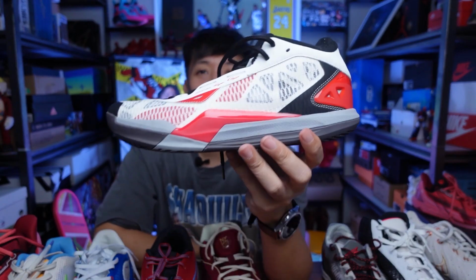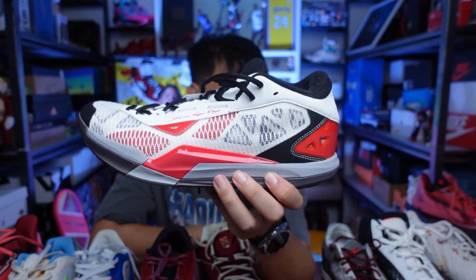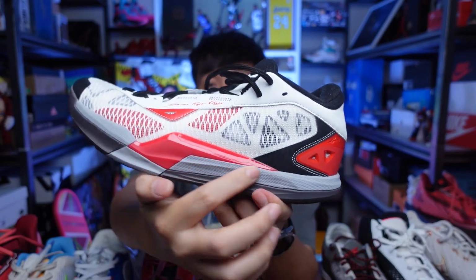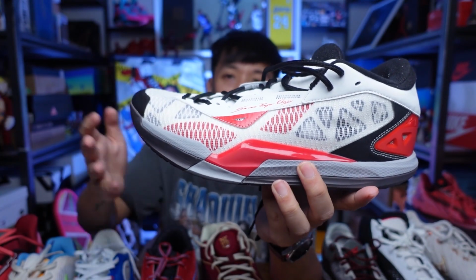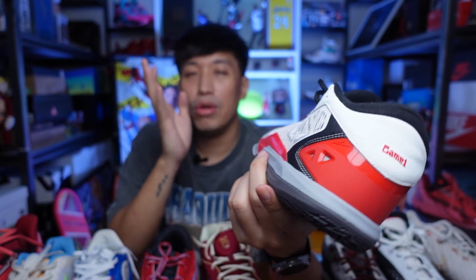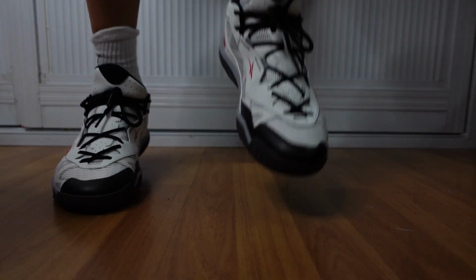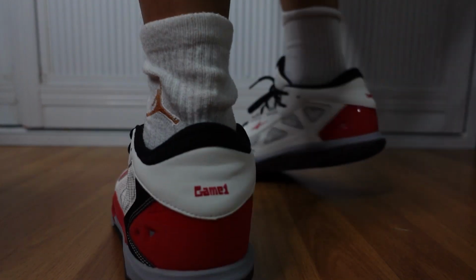And of course, this is the Game One from Serious Player Only. What I love about this one that they added from the Player One is the extra EVA foam here for added cushion on the Game One. I feel like the Player One Plus is very low to the ground. Game One will give you that solution. It has more impact protection, more bounciness, especially if you use the explosive midsole. It is the right combination with the Game One.